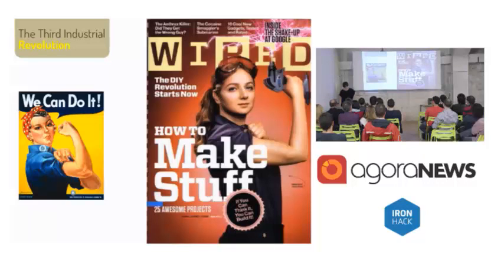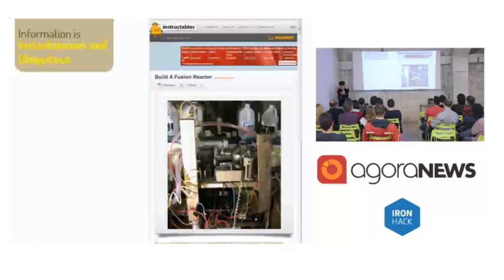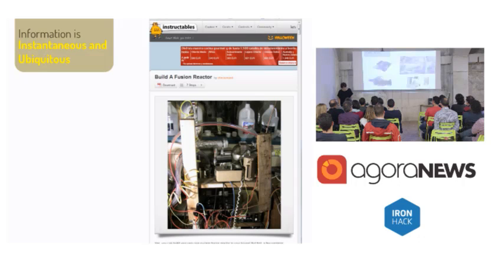So here's the breakdown. What exactly is happening nowadays, right? As we know, it is instantaneous and it's ubiquitous, right? We go online, we search, 0.2 seconds on Google, and information is there. Tutorials are there all the time. I looked up how to build a fusion reactor online the other day. There's a tutorial. You can build it in your kitchen with kitchen supplies. And then you can go on the radio and buy the rest. You can build yourself a fusion reactor. Not that I know what that is, but maybe if I built it, I would know.